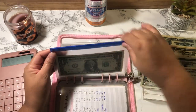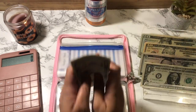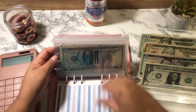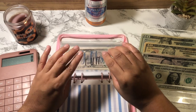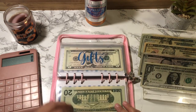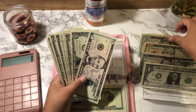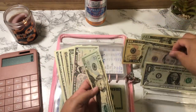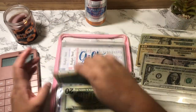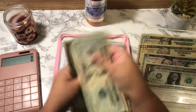Dustin is getting a $10. So now he has 10, 11, 12. Fun is getting a 20. Gifts is getting a 40. So that's 20, 35, 40. So now gifts has 20, 35, 45, 46, 47, 48, 49, 50, 1, 2.